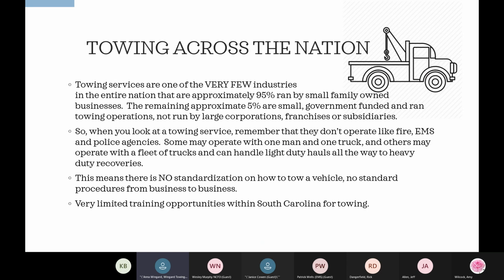So my point in that is that since we all are mainly small family-owned businesses, you'll see a wide array of business models, which then translates into the fact that there is really no standardization on how to tow a vehicle. There's really no standard procedures from business to business. So we do rely on training opportunities like these to try to standardize how we are responding on the scene and performing our job duties at the scene on a public roadway, so that, again, we can all be very efficient.